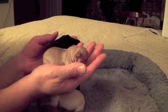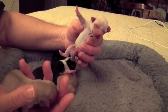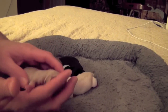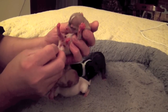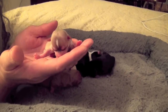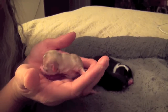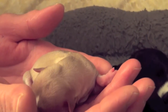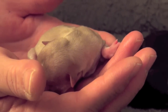Is it four boys and one girl? Yeah, that's what we... This is the little girl, the white one. And this is a little boy also. So it's four boys and one girl. And they are four tiny little boys. There's only one that's going to be maybe around standard size, but he's very little.